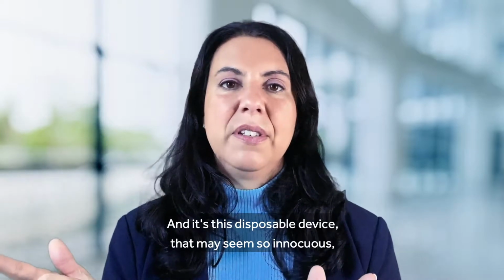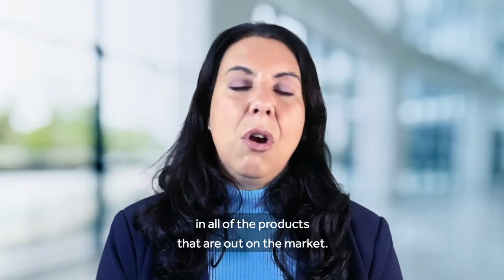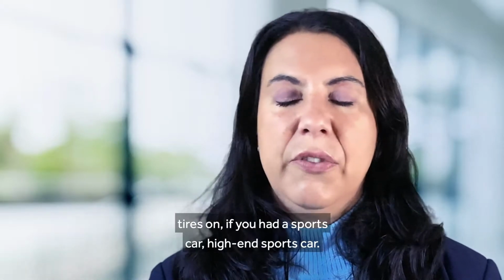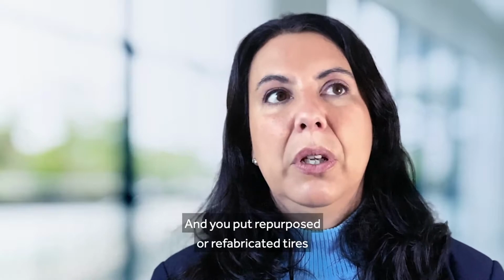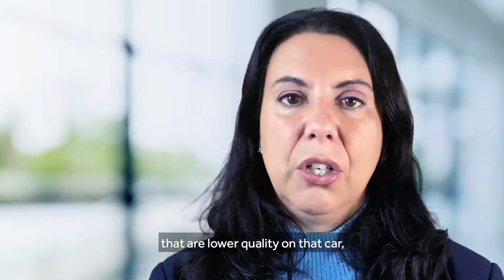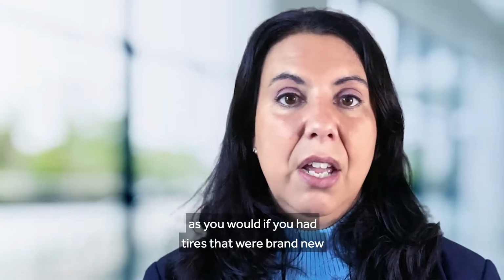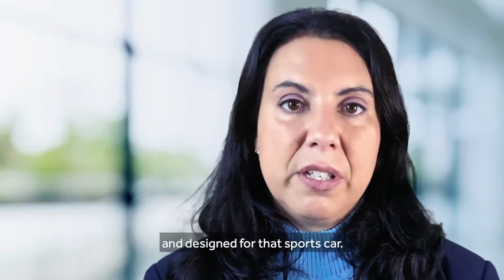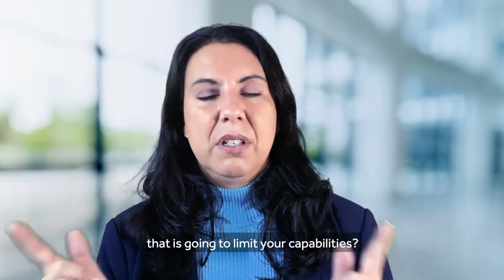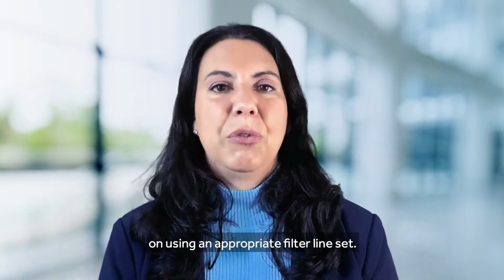And it's this disposable device that may seem so innocuous, but there really are differences in all of the products that are out on the market. I like to compare it to tires. If you had a high-end sports car, and you put repurposed or refabricated tires that are lower quality on that car, you're not going to get the performance out of that engine and transmission as you would if you had tires that were brand new and designed for that sports car. So why limit yourself with a disposable that is going to limit your capabilities? Because so many decisions are based on using an appropriate filter line set.